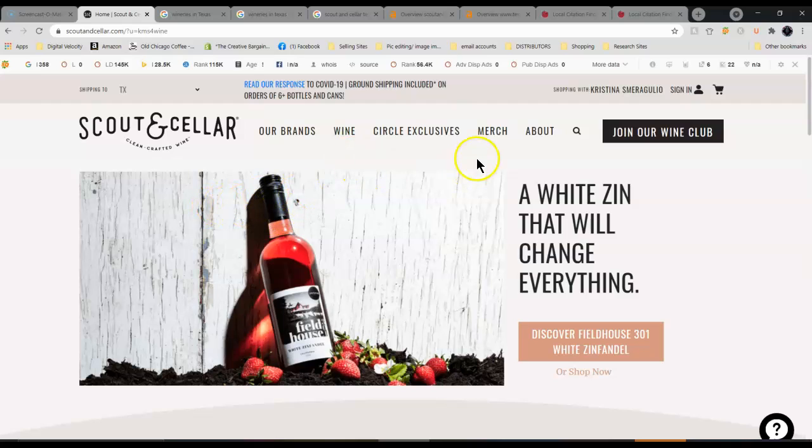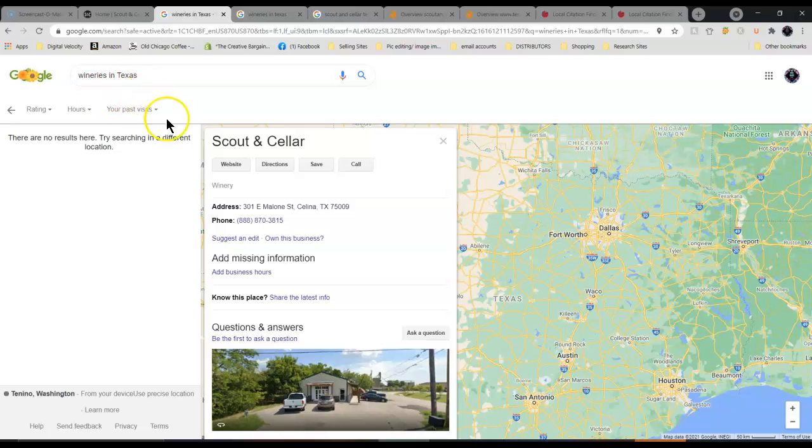You asked me to do an audit of your website, so here is your website, Scout and Cellar. First, a couple of things before I dive into this part. I noticed that you guys don't have your Google My Business claimed, and so searching "wineries in Texas," you guys come up on page 11, and I think I have that pulled up right here. Yeah, you guys are on page 11.